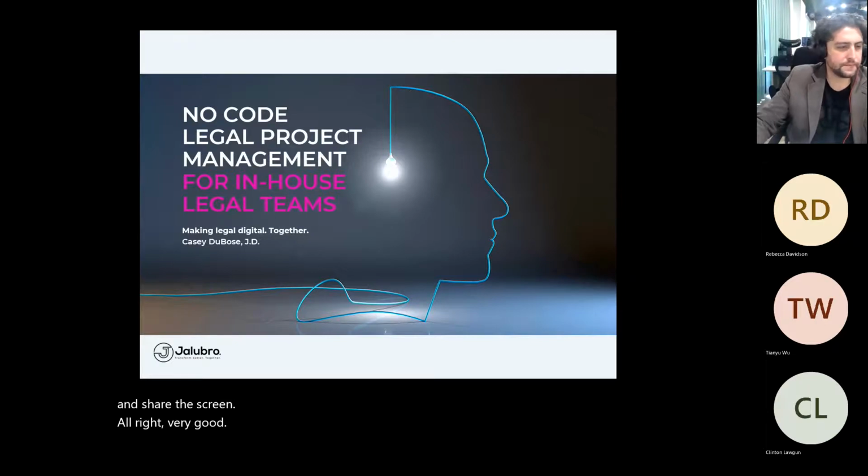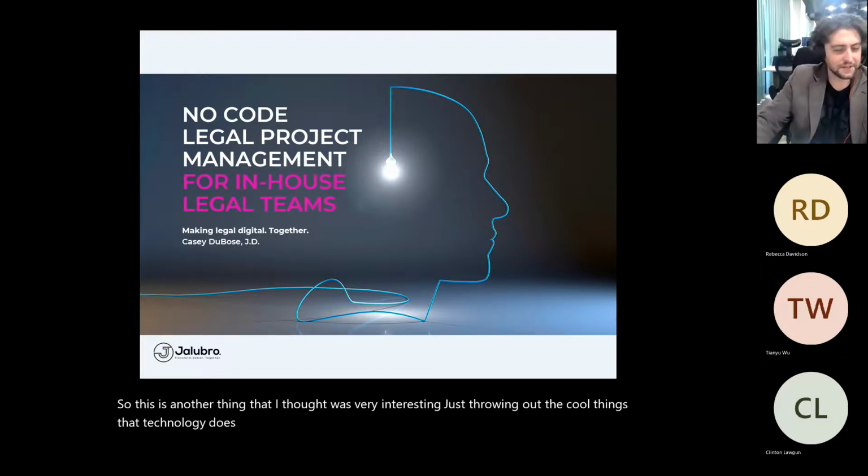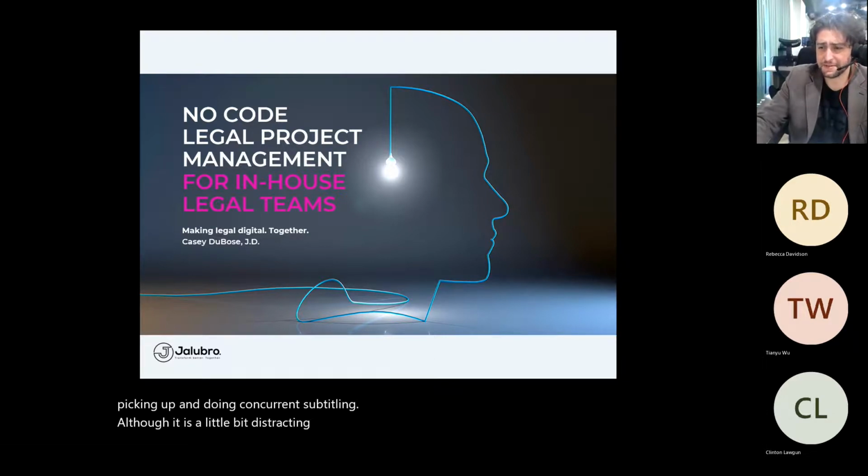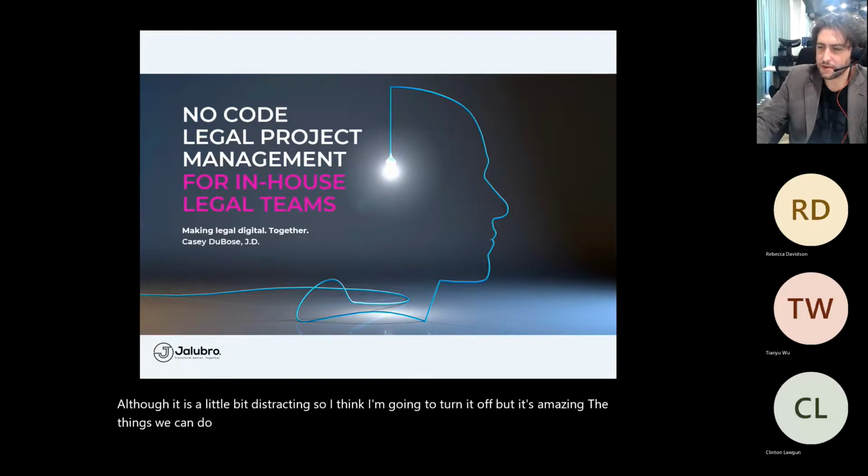So this is another thing that I thought was very interesting. Just throwing out the cool things that technology does. It's doing live subtitling. That's pretty good. I'm surprised at how well it's picking up and doing concurrent subtitling. Although it is a little bit distracting, so I think I'm going to turn it off. But it's amazing the things we can do here. All right, let's go ahead and dive in.